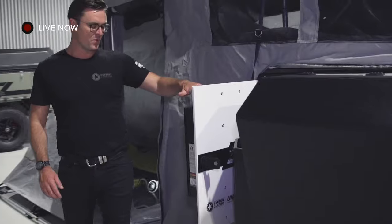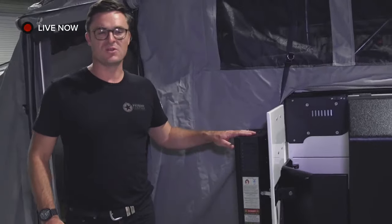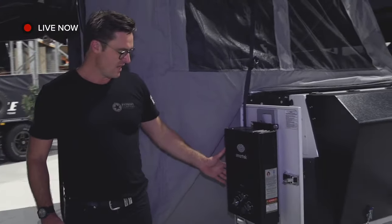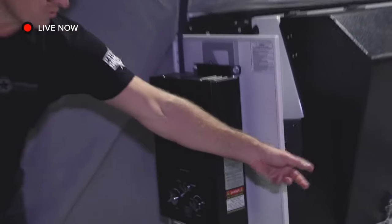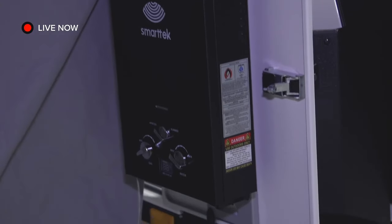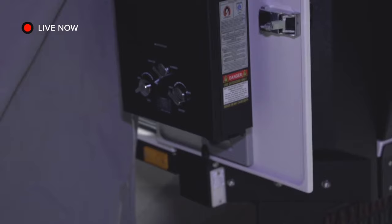Now, I spoke about it before. You've got a gas hot water system as standard. Come around this way so you can get a good look at that. So you just plug your gas in, plug your water into the tank, and then run a little shower tent basically about here, and away you go. So that's your standard feature.